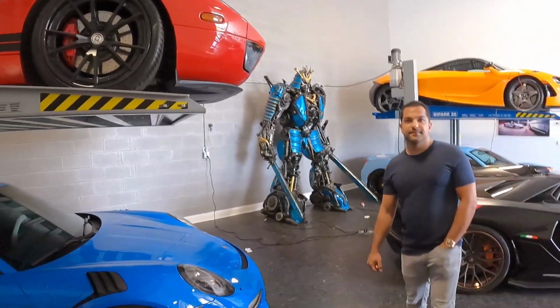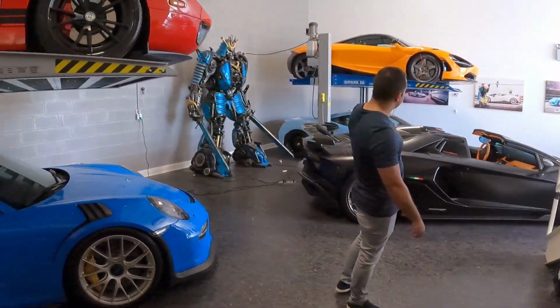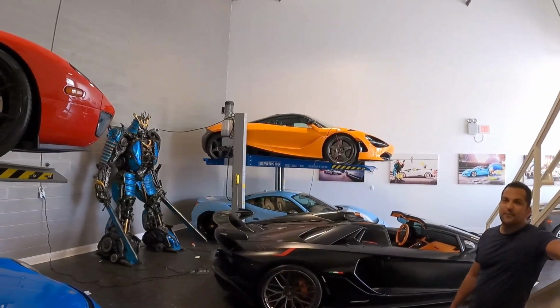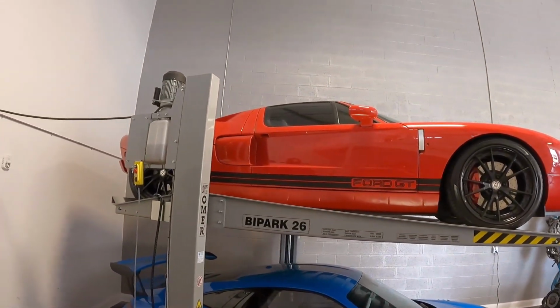I don't think you have one stock car in here. No, well, actually, the 720 is stock. Yeah, I guess. Except the tires, which are an option from the factory, but they only made 50 of those. Yeah, meaning I don't have an ordinary car in any of my cars. Exactly. Even my Urus is a super rare spec.